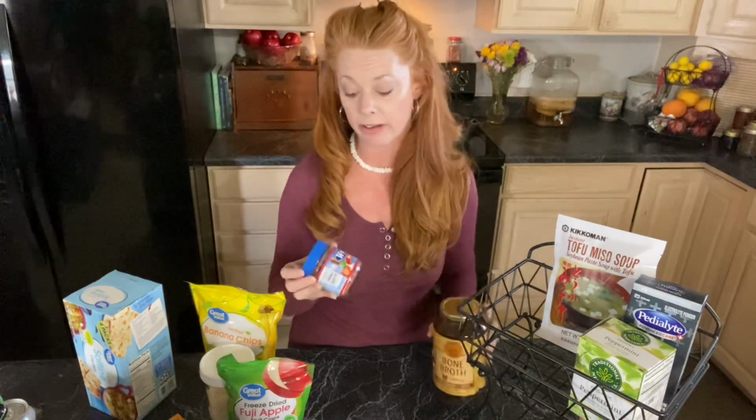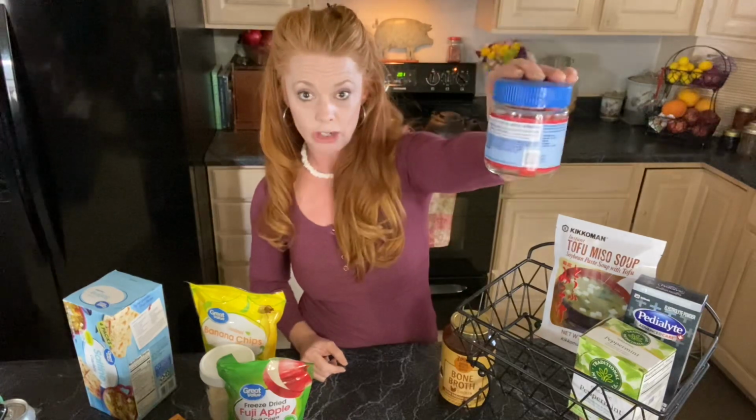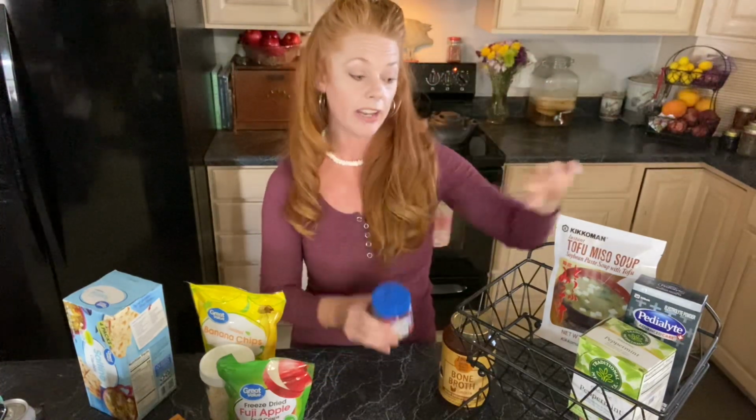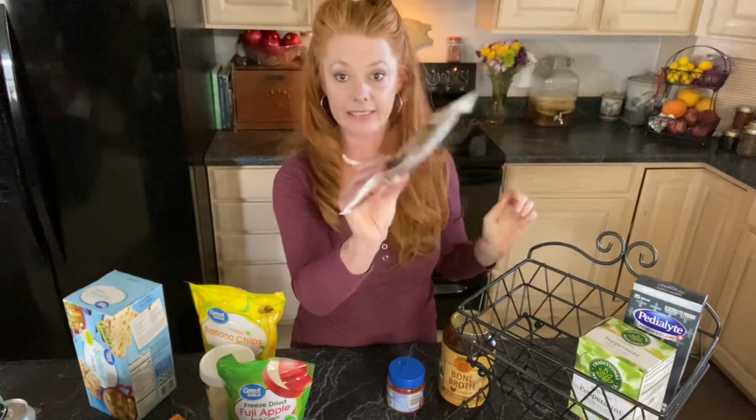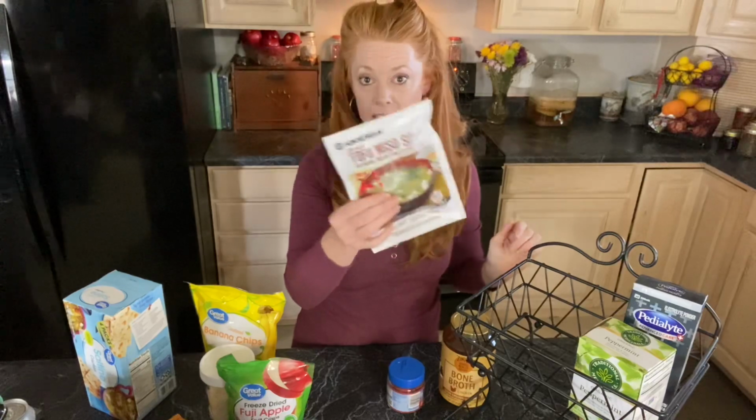So if you have storage limits and you're looking for things that are compact, bang for your buck, chicken bouillon would be good for your broth substitution. I also like these miso soups. There are 3 packets in here, also super lightweight, easy to store.